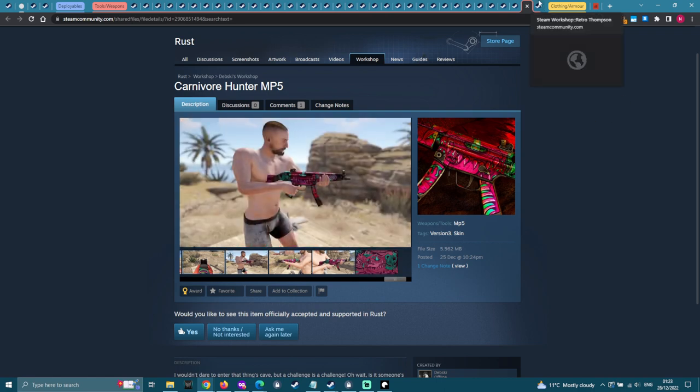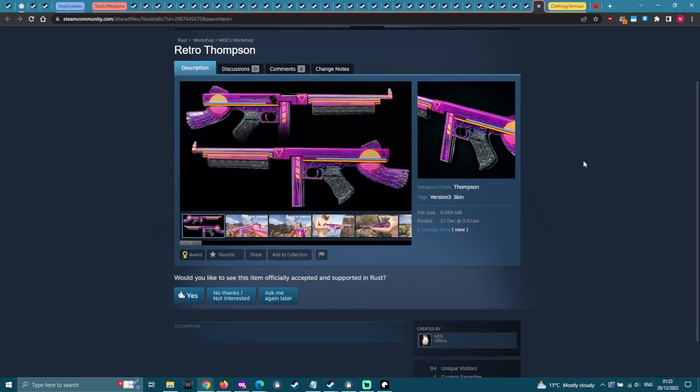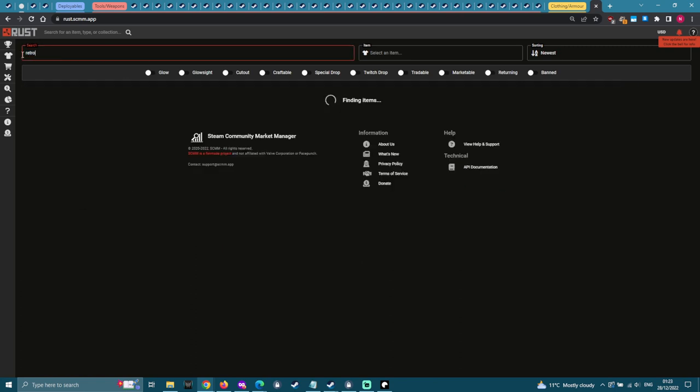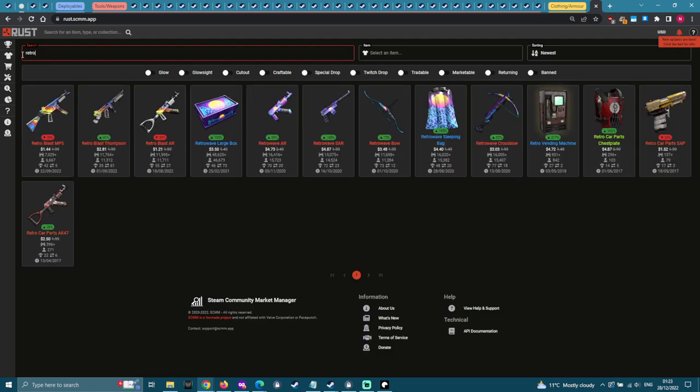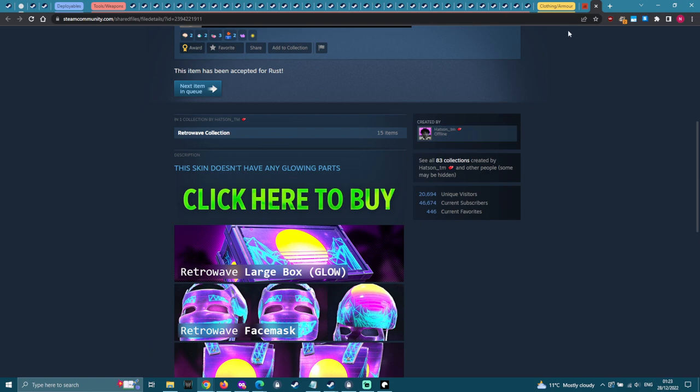Alright, so now we're going to end this off with the weapons and tools, talking about the Retro Thompson. So this is made by MDE. Now, I can't remember. We have had some retro skins before, but that was Retro Wave, wasn't it? So let's just refresh my brain. We had Retro Blast, yes. We had Retro Wave. This wasn't made by MDE, was it? No, that was made by Hetsum TM.